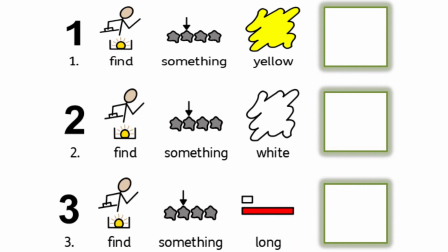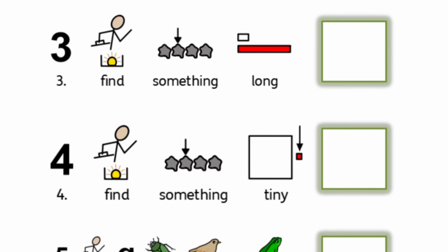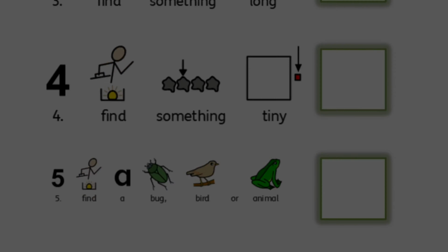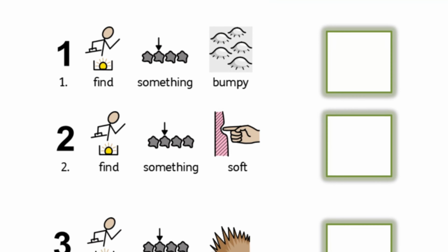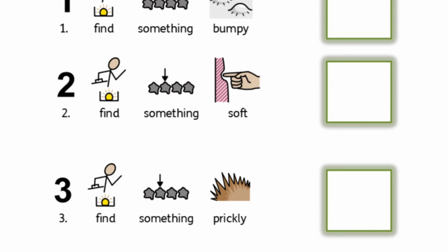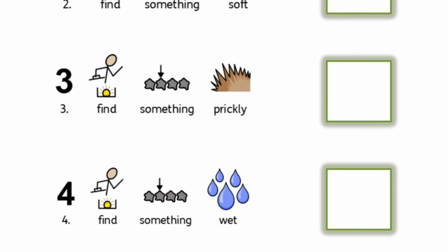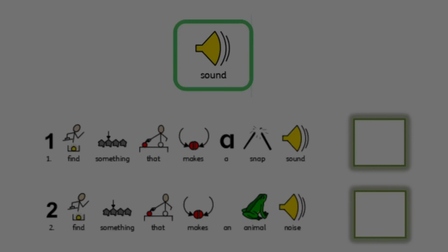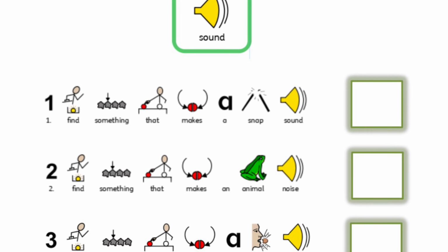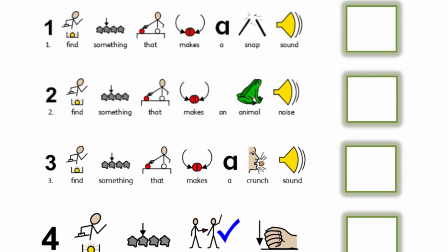The nature challenge I'm going to show you now uses the senses sight, touch and hearing. By using more than one of our senses, we are offering our pupils a multi-sensory experience. Okay, so start your walk while looking out for the objects on the challenge sheet. You may need to break this down into smaller sections for some children, while others will manage the full sheet.